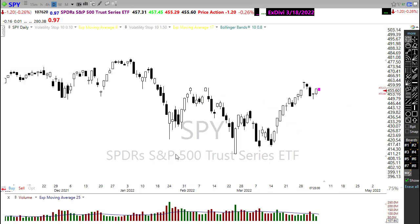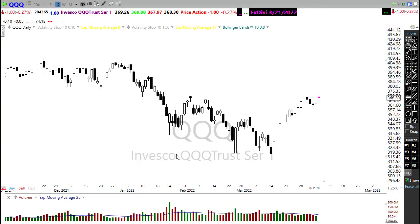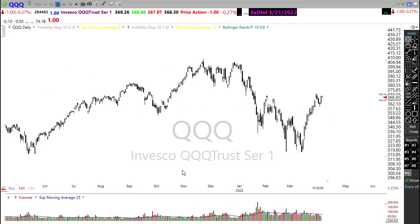Let's take a look at our QQQ. Now, NASDAQ was where all the action was yesterday. And again, a bit of a morning star pattern in here. That morning star pattern is right off of a little price support in the chart. Now, keeping in mind, although we have that price support that we're showing in the chart, we still have a massive level of price resistance above here in this chart, as you can see.